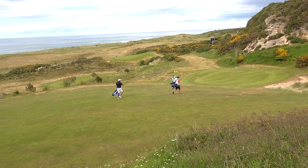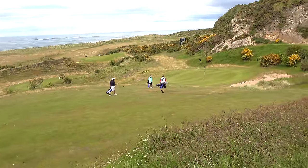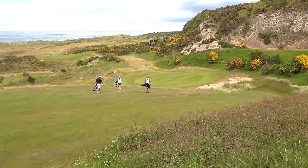But how good is the bunkering here? I mean, look at the naturalness of that seagrass. Yeah. They're absolutely natural bunkers.